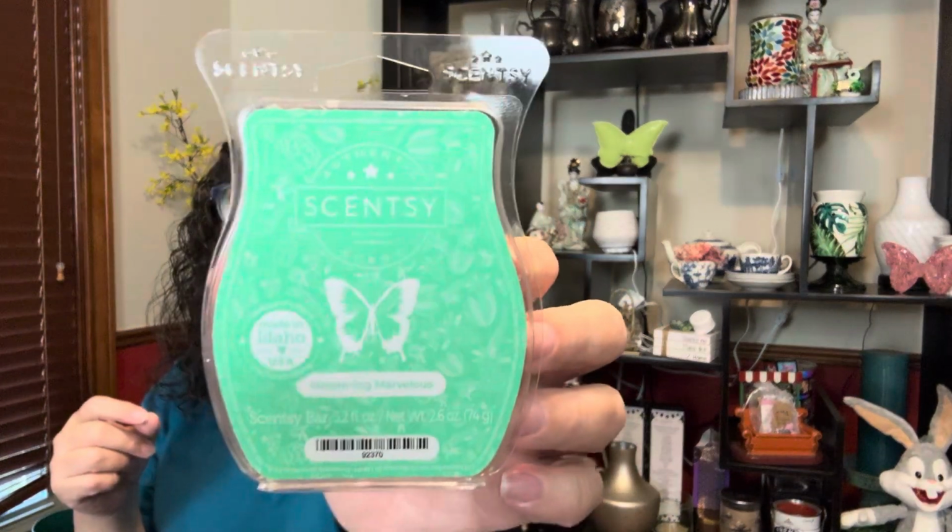This was a scent of the month, Blooming Marvelous. And I think it started to perform a little better. Like, I think I had done one when it first came out, when I first got it. And I could barely smell it. I think I could barely smell it in the clam. I can't smell the clam. Can't really get anything. And I think it may have performed just a little bit better.